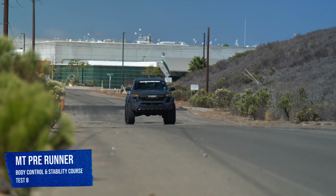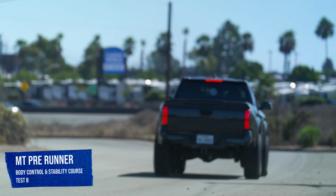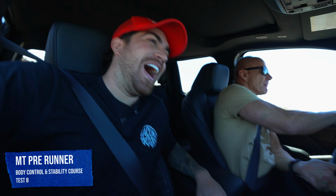Okay, well, that was smooth. This one right here. Oh my God. See how it just continued on its path? Yeah, that's the goal. Dude, that's pretty gnarly, even in a stock vehicle, putting the truck through that. That's crazy. Oh my God, dude, you're crazy, man.